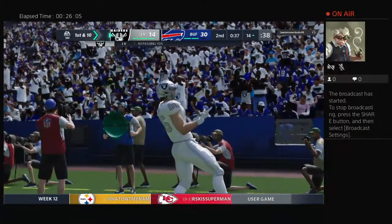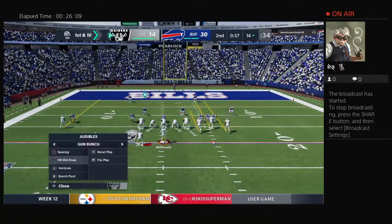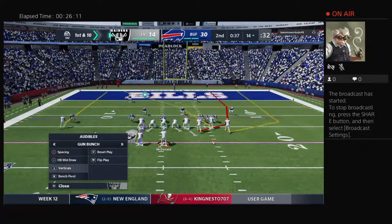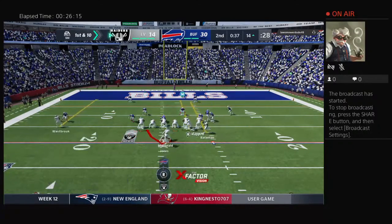Still all sorts of time left in this game, and you'd like to be able to say take it one play at a time. But the truth is, they're probably going to have to hit on a few big plays in the passing game to close this gap, and that's a good start right there.